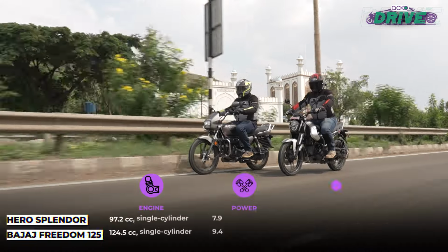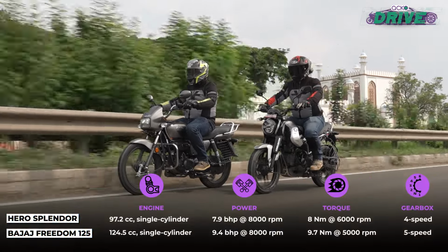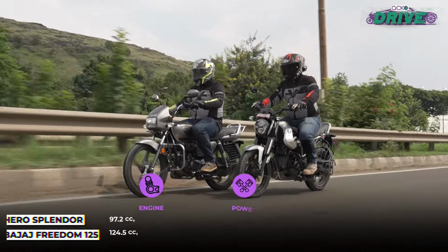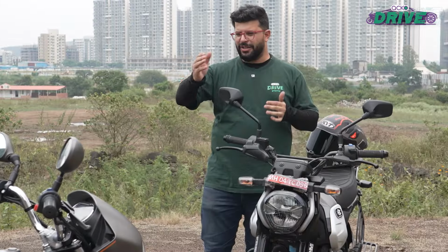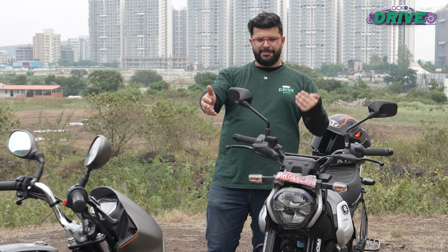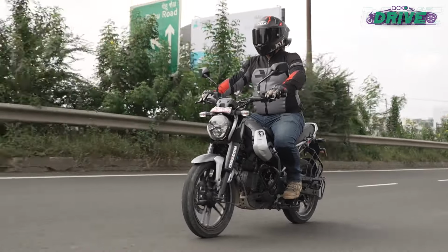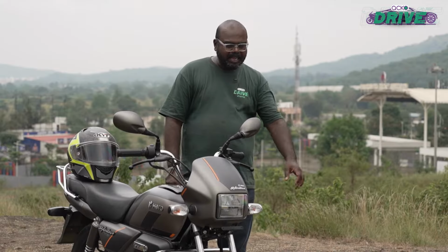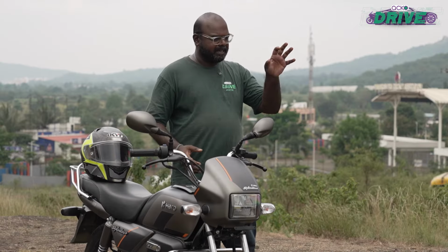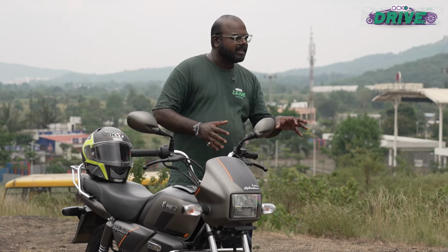Extra displacement helps, right? 125cc, 99 or 100-ish cc. So that extra cubes help. Even though the performance is not that great, on the highway you can sit at around 75, 80. This can go a little bit faster to 85 or reach 90. Also, it has one extra gear, so that also helps on the highway because it does sustain speeds around 80 to 90 rather easily.